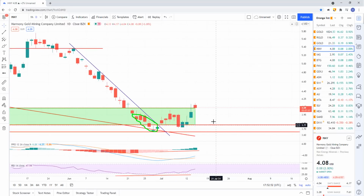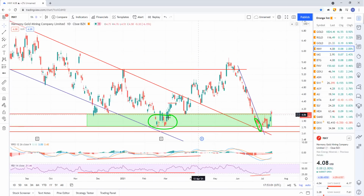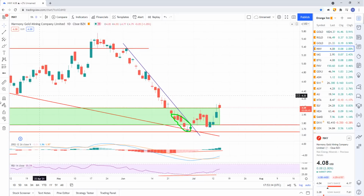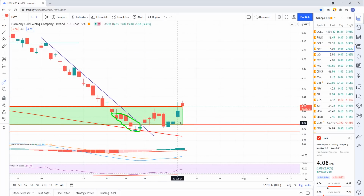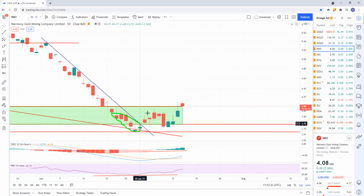Here's HMY, which is Harmony. Talked about buying this one just recently, kind of adding to it in this area right here. Now, again, I've owned this one for a while, so I did ride this big fall down. But I also bought it down here. It was up by about 30-40%. I'm looking for the next leg higher. I did sell some of my major gold miners, so I added more to this position down here. But since we basically broke out to the bullish side, this thing's up 10% or so, about 9.5% from this area. So I think the miners are just starting to head higher, and they're all looking bullish down in these areas. I've kind of pointed that out over a lot of these videos.